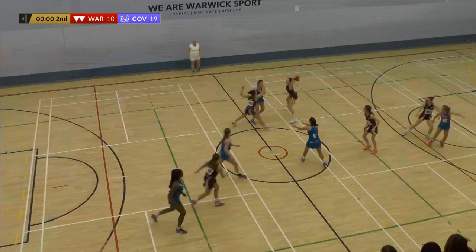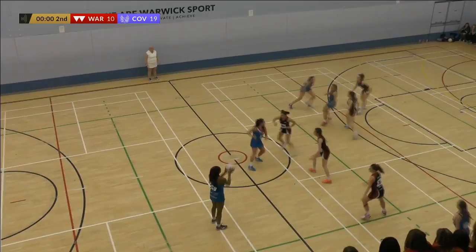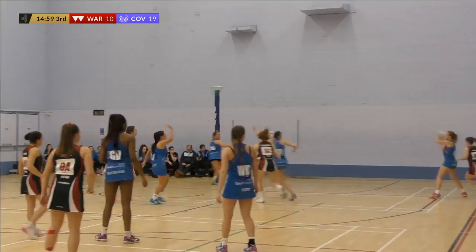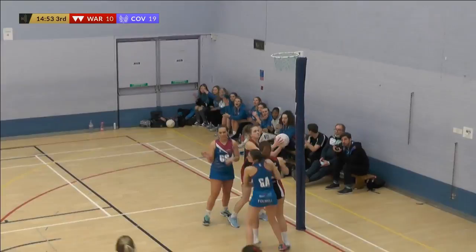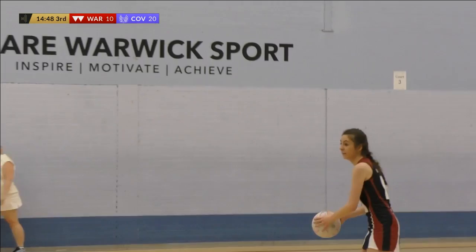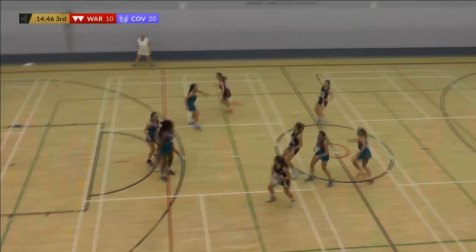Philomena Smith starts for Coventry. Coventry 19-10 up. I've just had a chat with a man behind me from Dodgeball. He's eating some sugar toast. So if you're down there, some of the guys from Warwick Sport are raising some money for Cancer Trust. Come down. I just had a lovely cupcake. It's rather nice. So come and donate. I'm going to be donating a couple of quid. It's a great cause. Heather Watts starts for Warwick now.